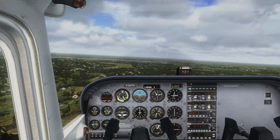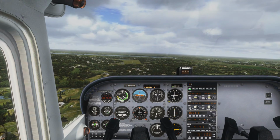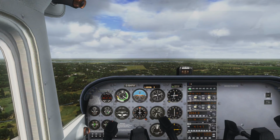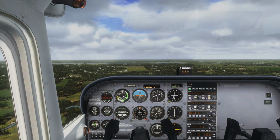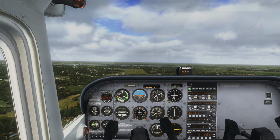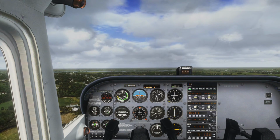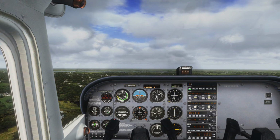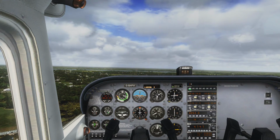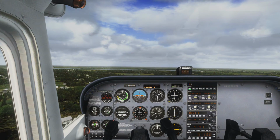Second notch of flaps. Start slowing her down as well. There's that drag. Come down too quick. Come down a little too quick there for my liking. We end up not being able to see the daggone runway when that happens. Alright, we're at full flaps.